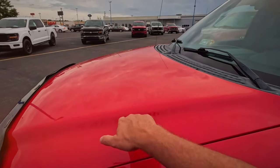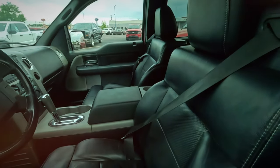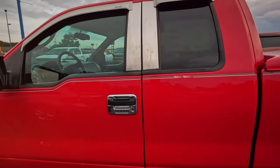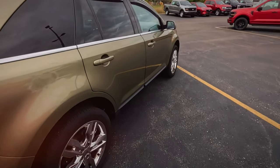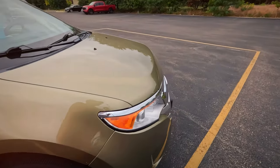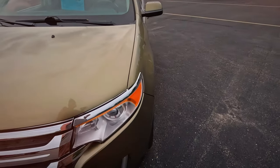Oh, look at that. The sticker all came off, but you can still read it. 5.4 Triton. I do like the interior in this. I mean, when you're driving it, you see the interior. You don't really see the exterior. 252,000 miles. Right there. 5.4 V8. It's an ad for the vehicle right there. If it has that many miles on it, yours might be able to get that many on it, too. So, that's a good sign for Ford F-150. If you can have over 250,000 miles and still be on the lot for sale.